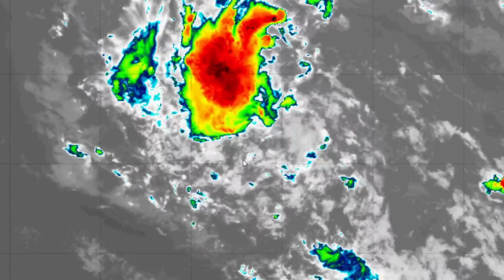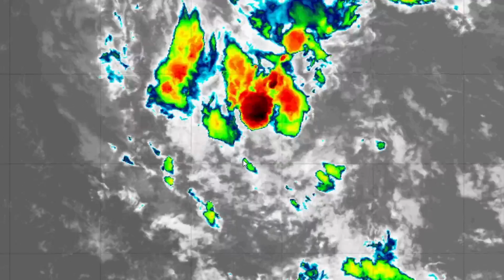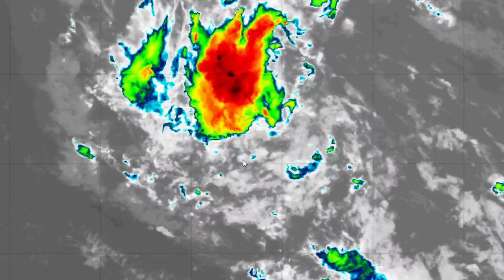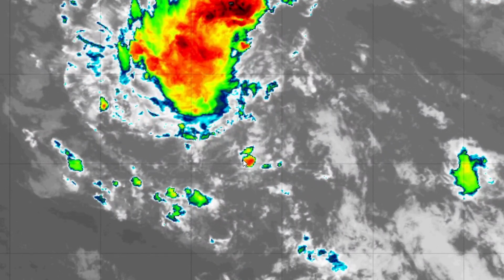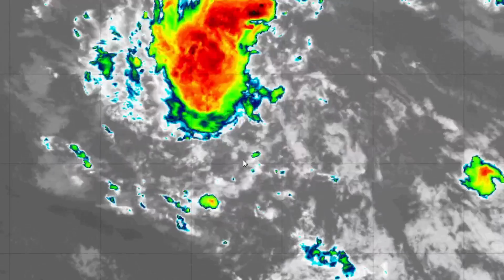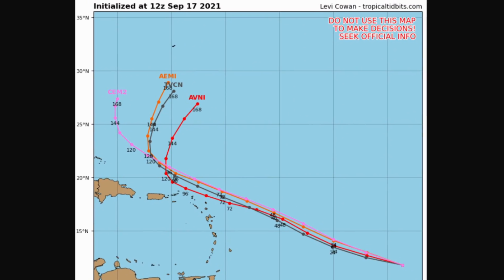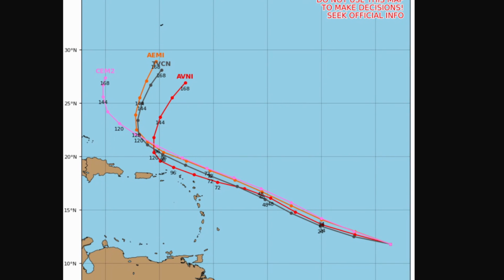It was at like a 90% chance of cyclone formation in 5 days yesterday, but now it's down to a 70% chance. So it did weaken the chance a little bit due to this very low convection, but it is expected to develop still. Let's look at our spaghetti models for Invest 95L.